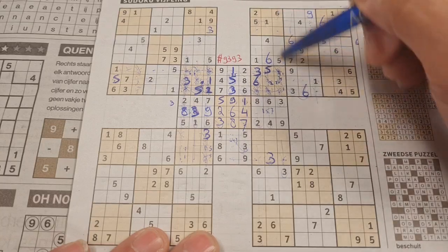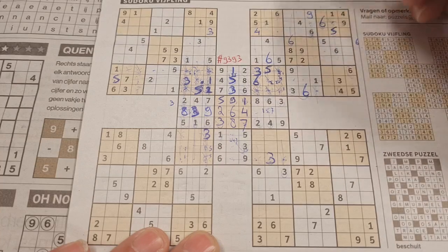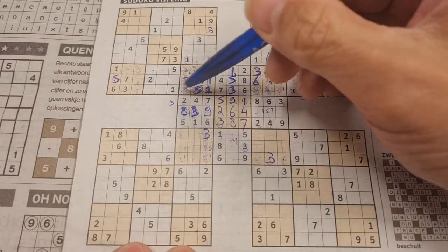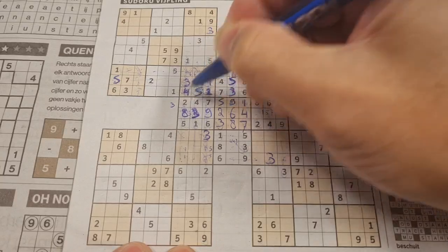4 in one of those 2 boxes in the third column. 4 in the second column. So in the first column, the only place left for the 4 should be there. These 3 boxes can be 4. We have 4 here. But we need a 4 in the third row. So the only place left for the 4 should be there then.